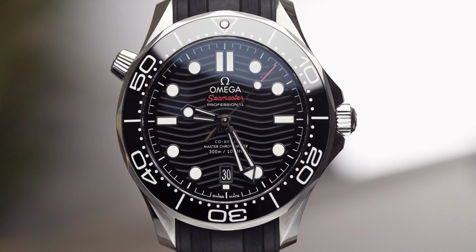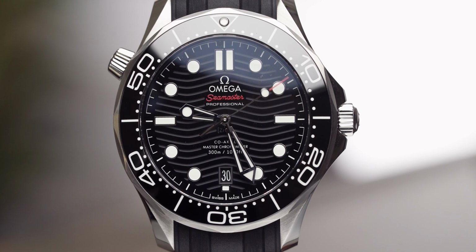I'm actually in two minds here. I do like a more compact watch, but I quite like the style of the Omega's lugs and how that rubber strap fits perfectly in between them without leaving a gap.